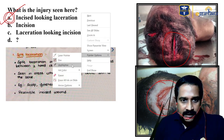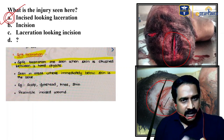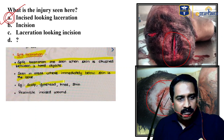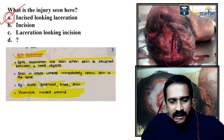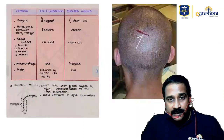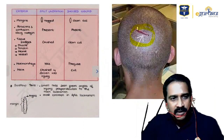I'll just take the highlighter. It is a split laceration, seen when the skin is crushed between two hard objects, in areas where there is a bone immediately beneath the skin, like the scalp, forehead, knee, shin. These are the areas, and this is the medico-legal importance: they resemble incised wounds. Now, a few other points regarding split laceration. Probably this was the photograph, something like this.